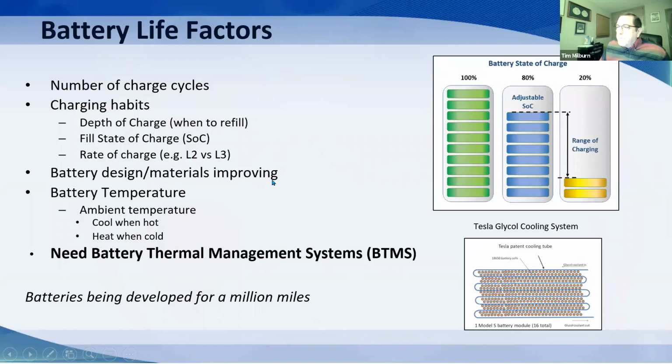The other thing that's happening in a big way is a lot of R&D investment, at the federal level and around the world, in battery design. The materials are improving. They're trying so many different things. This is just an area that's going to be markedly different as each year passes. Some of the challenges we're having today with life are going to start going away with R&D.